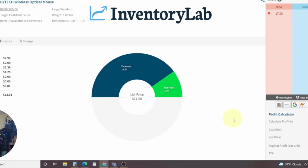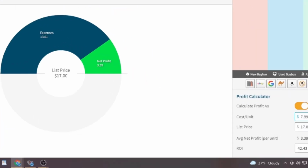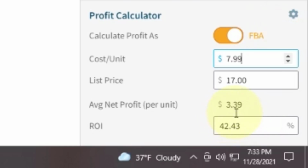But when you come over, and if you could get that $17, we're back into Inventory Lab. You'd get that $7.99 back plus $3.39. That's a 42% return on investment. And mind you, if you follow this channel, me personally, I'm okay with a 20% return on investment. That gives me room to lower my price and still be okay with my profit. Maybe the market doesn't want to spend $17, but they might spend 16 or 15.50 or something like that. You just don't know. Okay.